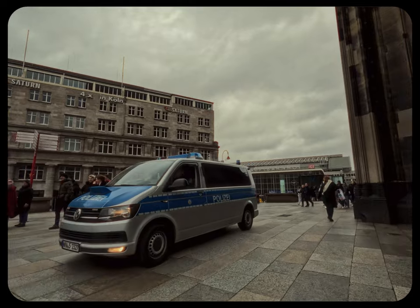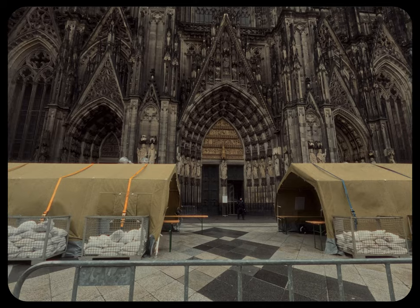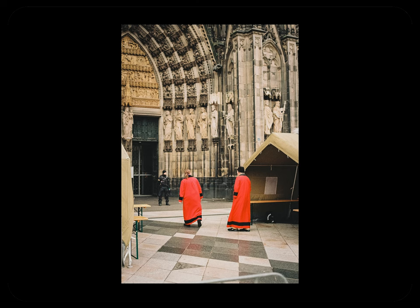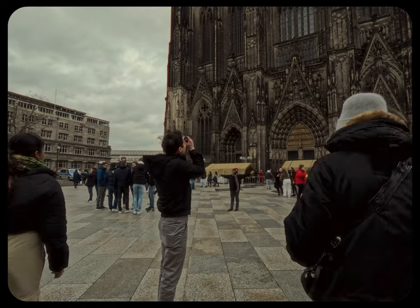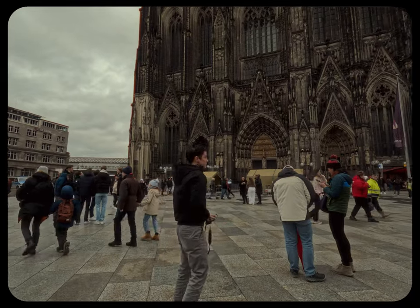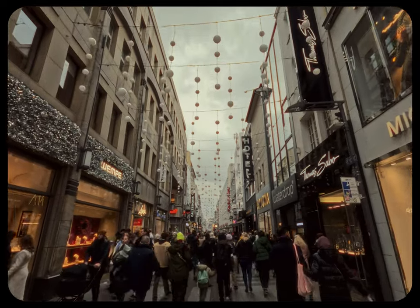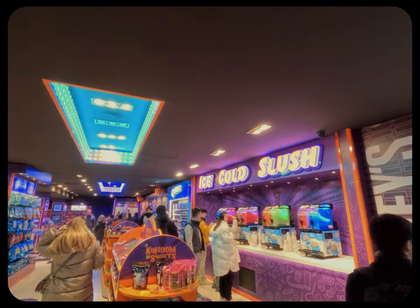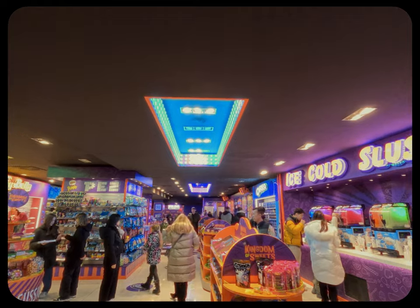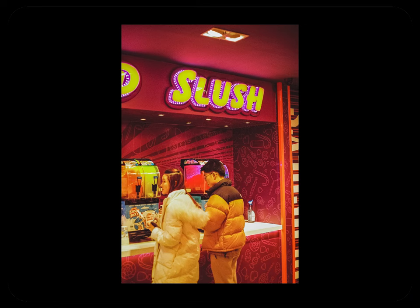Sadly, due to threats of attacking the famous Dom of Cologne, there was more military police than usual protecting the surroundings. This location might have been better suited for a different film stock, like CineStill 800T or Kodak Vision3 500T.